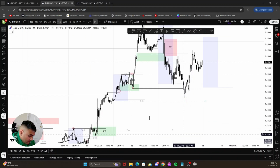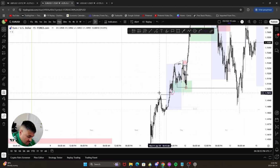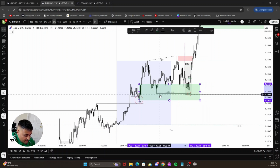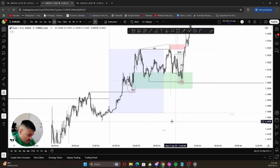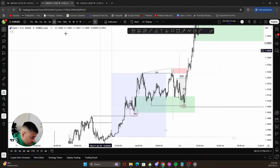So on the 15 minute, I'm seeing this. We're breaking structure, giving a nice pullback, breaking structure, giving a nice pullback. And so right at the open, right when we go mid-Asia, on GU, we're going down. We're breaking these lows. We're taking our liquidity and going into this demand zone. So we had a divergence.